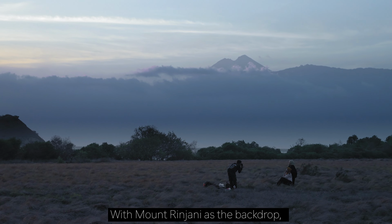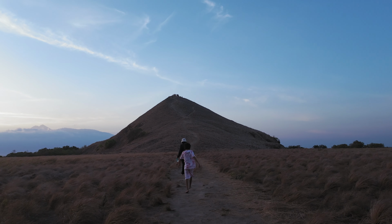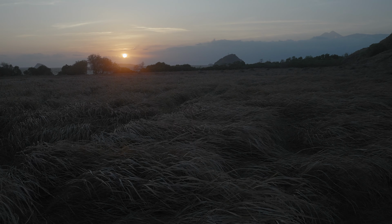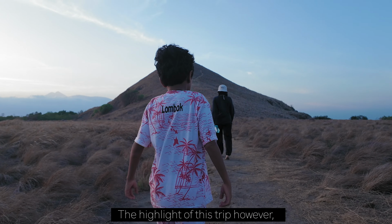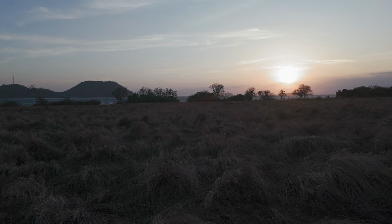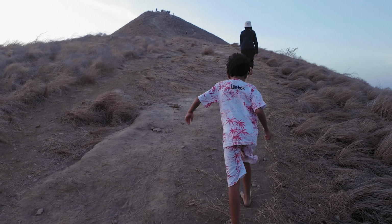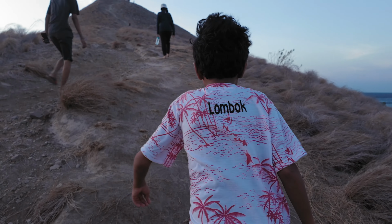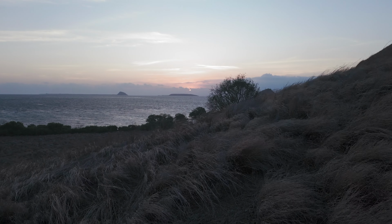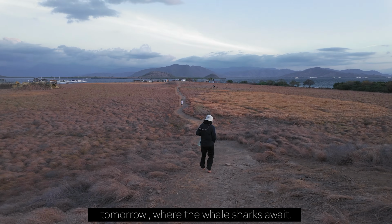Mount Rajani as a backdrop, it makes a perfect photo opportunity. The highlight of this trip, however, has to be the sunset. It doesn't disappoint. Kanawa Island is magical. I am looking forward to our next adventure tomorrow, where the whale sharks await.